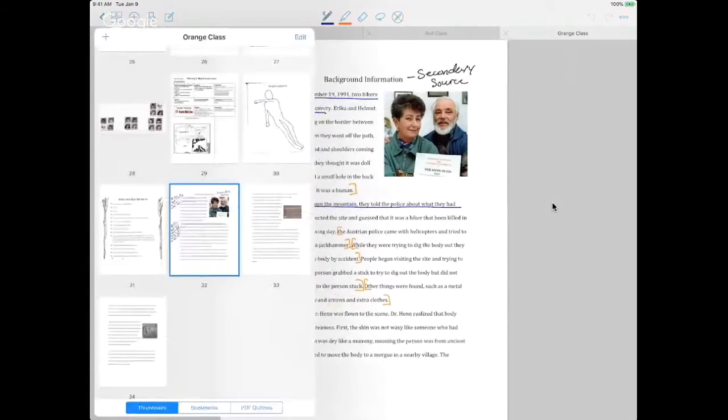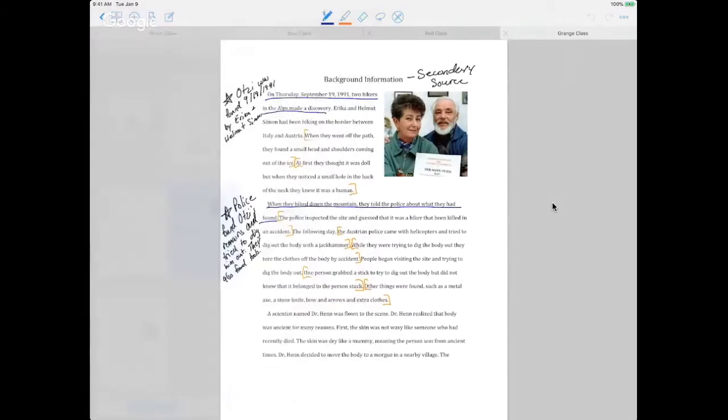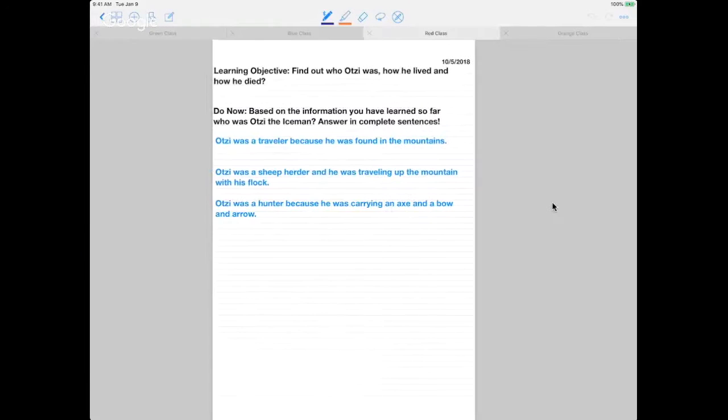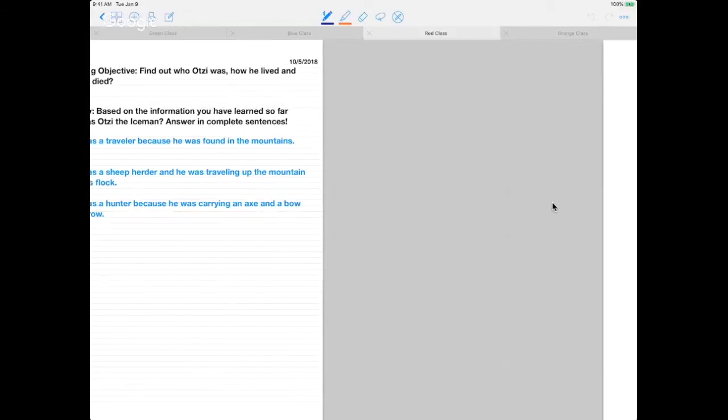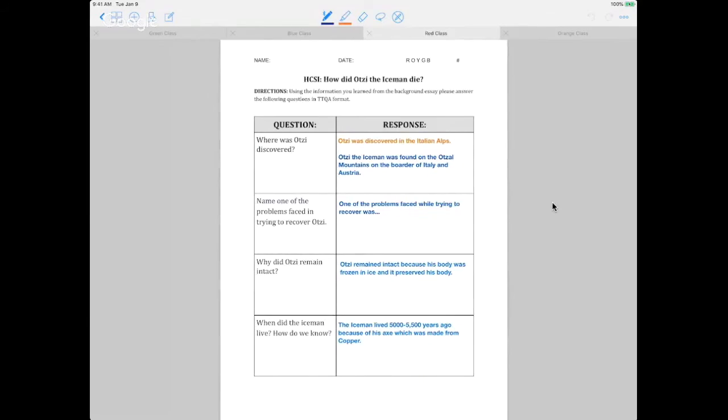And then following that, we had to try to figure out some answers to some questions. So after we annotated, the next day we came in. We started off with, based on the information you already know, who was Ötzi the Iceman. We came up with some ideas based on the evidence that we had. And then we answered some questions.